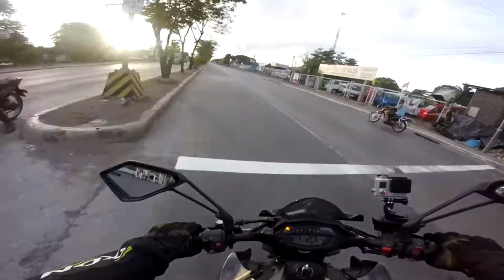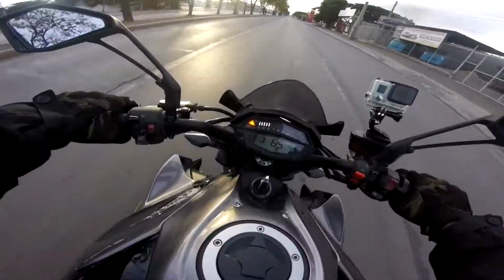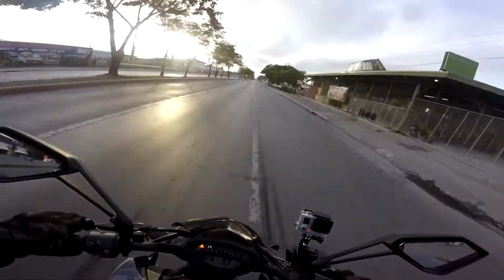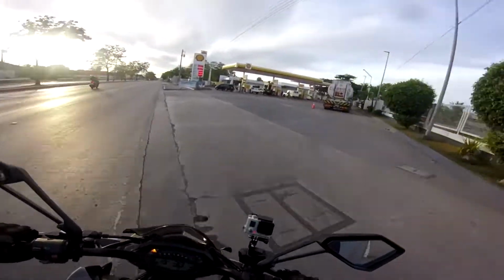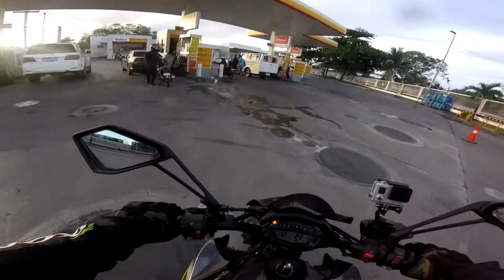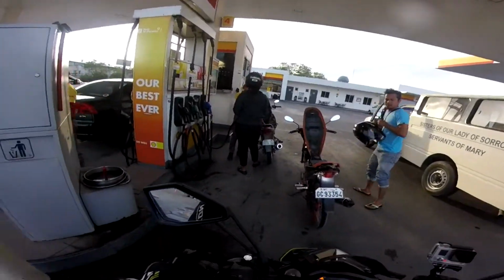But the most important feature of this bike is the ABS, or the anti-lock braking system, or anti-skid braking system. It's useful because there are situations wherein the road is slippery or you do an auto stop or hard stop. If you don't have the ABS, the bike may skid or lock up. But with this one, it can save your life.